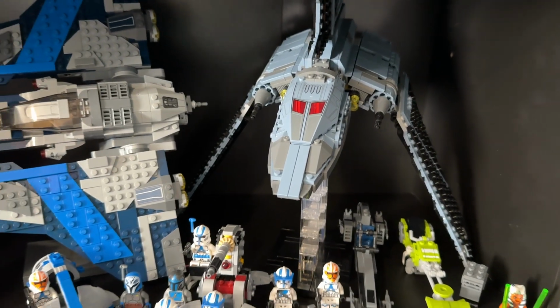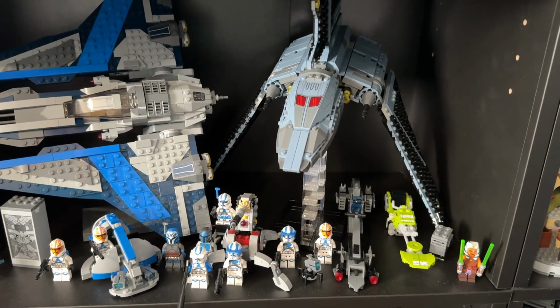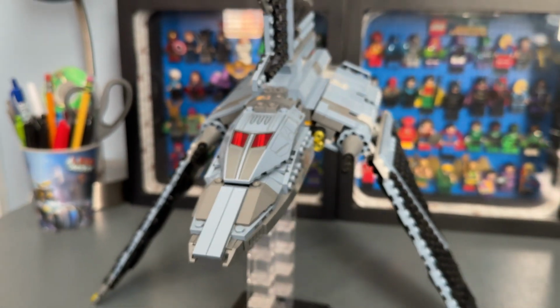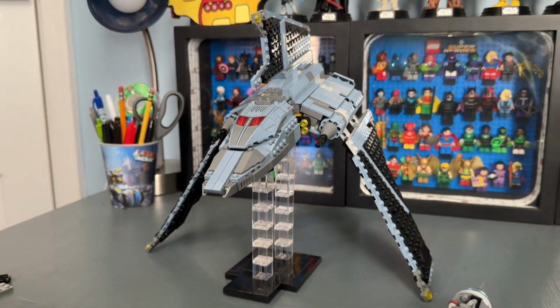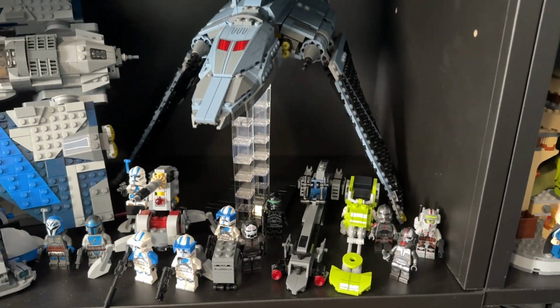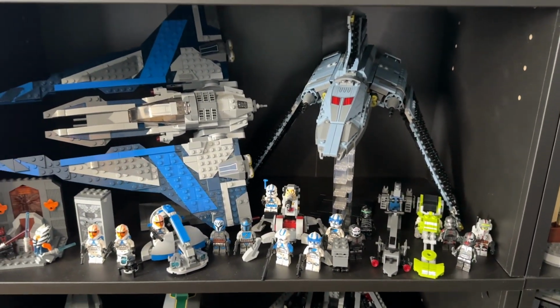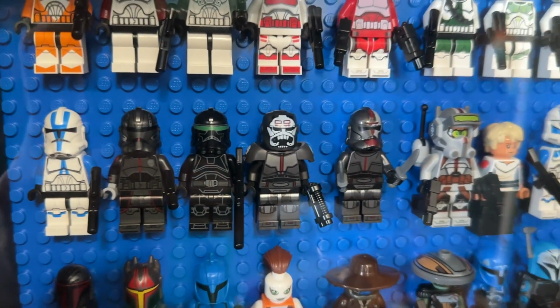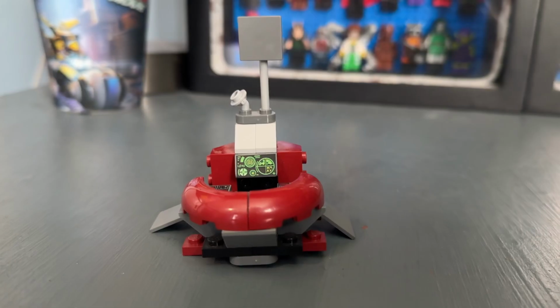And now we're going to swap out our Bad Batch attack shuttles, as my original one is very scratched up. So now we have this new one that is much less scratched and in much better condition, so I was very happy to get that. And now we have some Bad Batch minifigures posed around the shuttle too, because I now have two sets of the Bad Batch minifigures. My original set is of course sitting in my Clone Wars shadow box, but now we have one to go with the set too.